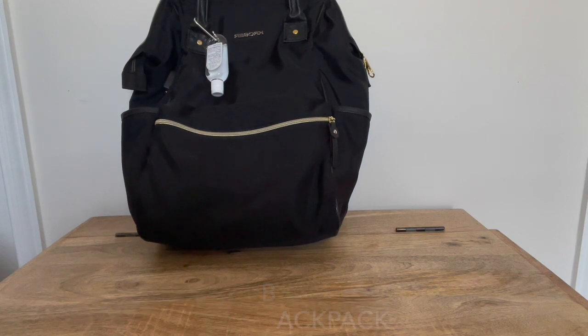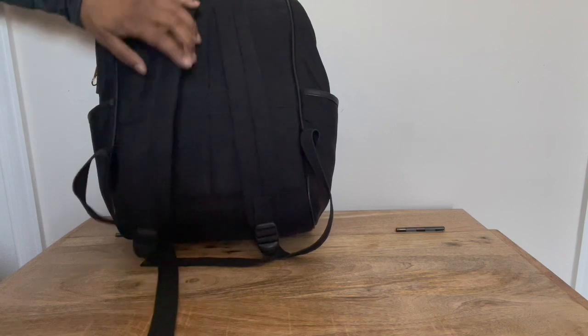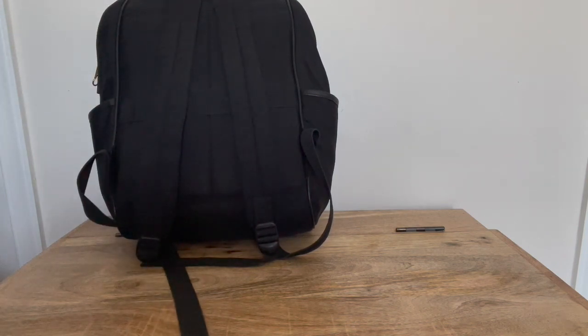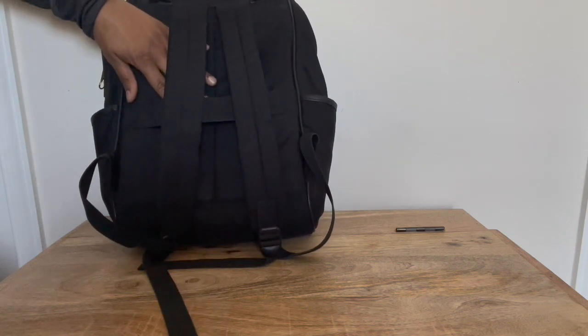Now we have the backpack. This is a Crocher laptop backpack. I actually bought this from Amazon. And needless to say, we do not have the digging in the shoulder problem. So we eliminated that problem. It's roomy. It fits over your rolling luggage.